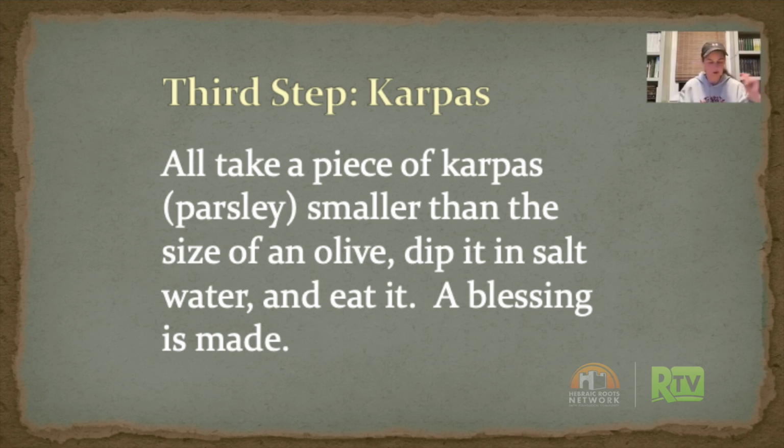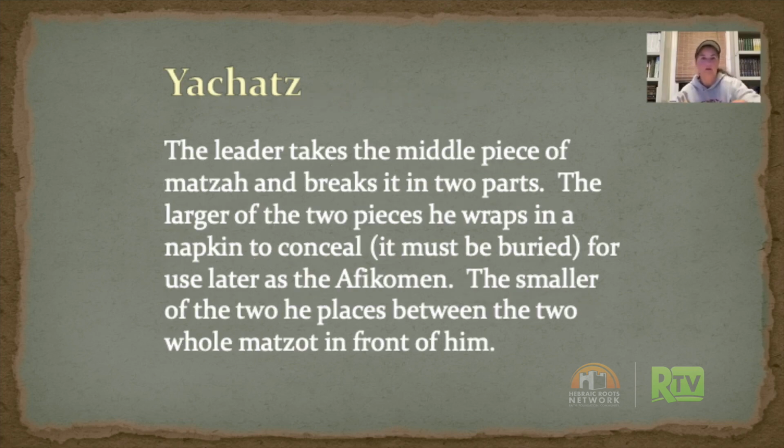You can dunk your parsley in the salt water, and the blessing that you make is Baruch atah Adonai Eloheinu melech haolam borei pri ha'adama, which is who creates the fruits of the earth, or who brings forth the fruits of the earth. And again, it's just a small piece that you need to do right there, which takes us to yachatz, which, remember, can mean breaking, but it's more specifically dividing.